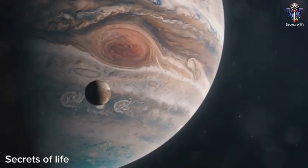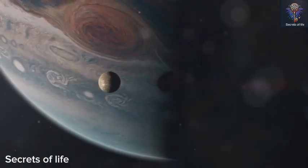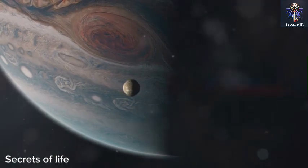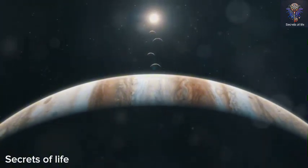Callisto has a diameter of 4,821 kilometers, just a bit smaller than Mercury. It orbits the gas giant Jupiter at a distance of about 1.88 million kilometers, completing one orbit every 16.7 Earth days. That's pretty far out. Callisto resides around 5.2 AU from the Sun, nestled comfortably in Jupiter's domain.